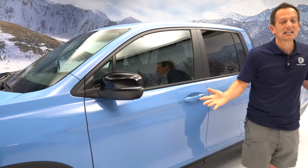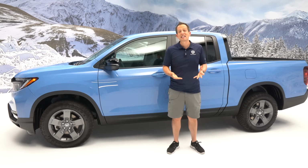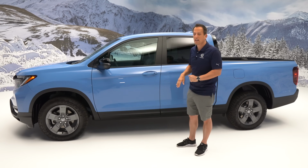Now, from the side of the vehicle, you could see that this is a mid-size truck. So if you're thinking that, oh, I'd rather go Ford Maverick or I'd rather go Hyundai Santa Cruz, those trucks are compact. This is a real deal mid-size truck. So that's where easily the Ridgeline lays the smackdown on that smaller competition. Of course, when it comes to the mid-size trucks that I mentioned at the beginning of the video, that's where we're seeing what Honda is doing with this 2024 Ridgeline.